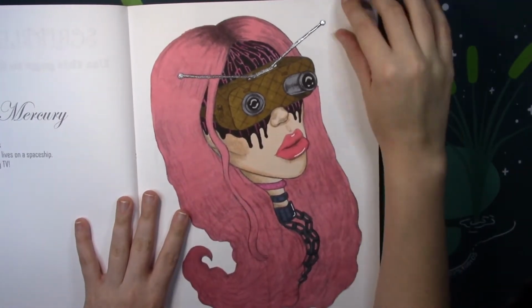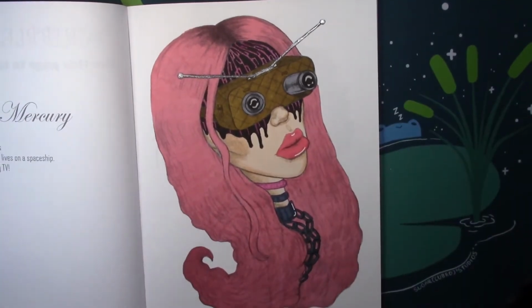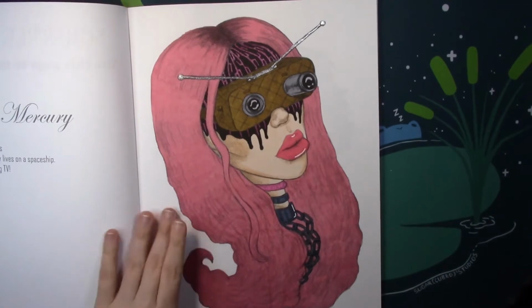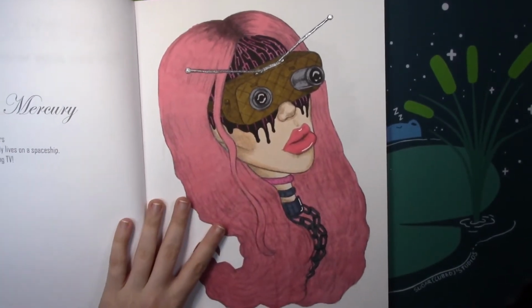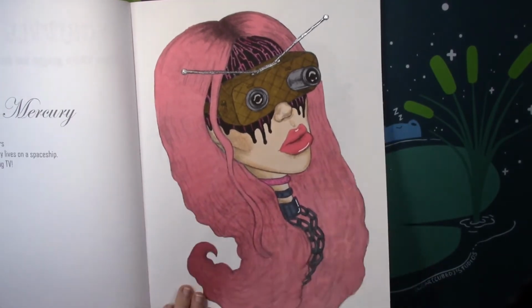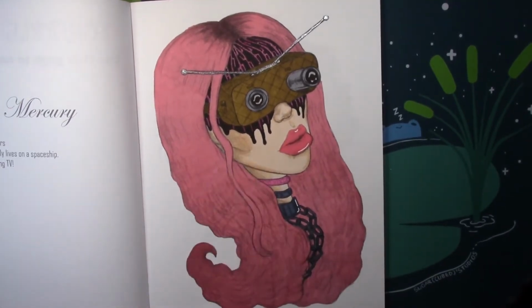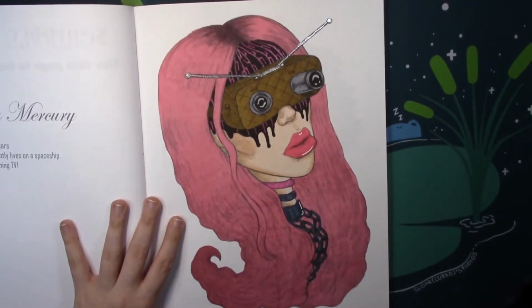So the very first girl here is Mira Mercury, who's 28. She lives on a spaceship and loves watching TV. She has like an ice cream cone thing going on here with her glasses. So yeah, I just kind of made her strawberry ice cream. For most of these pages, the skin was done with Copic markers and the rest of it was done with whatever markers I could find at the time.